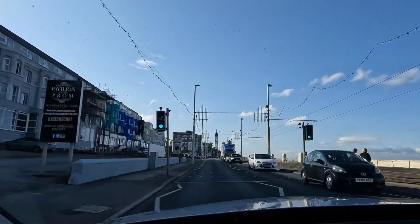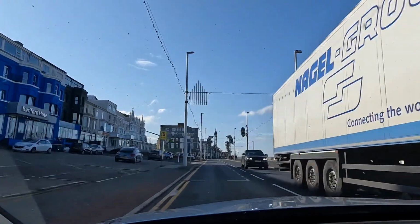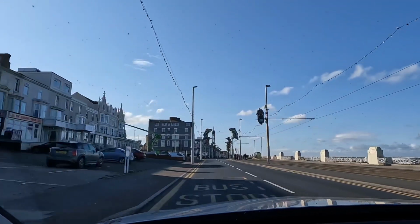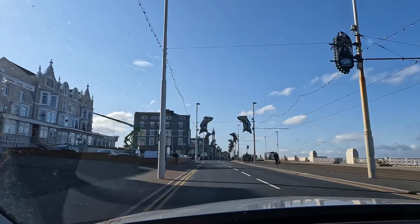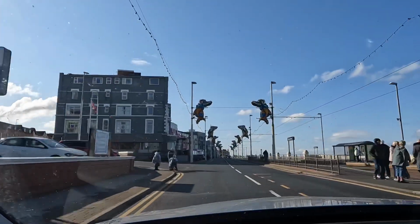Lovely spot to stop. And of course it all looks gloomy in the morning because the sunrise is in the east and this is the west, and then as the day wears on and the sun comes round, you get all the lovely view.